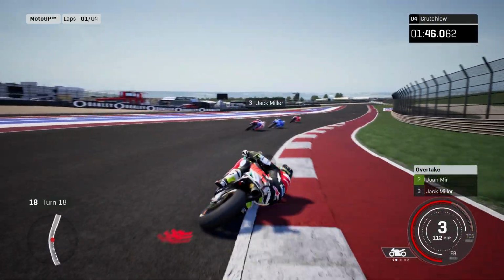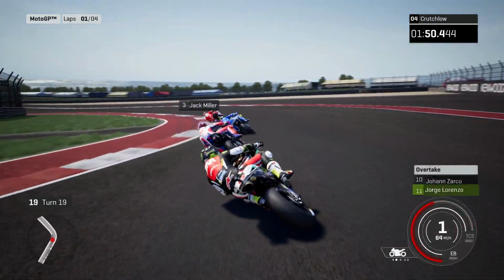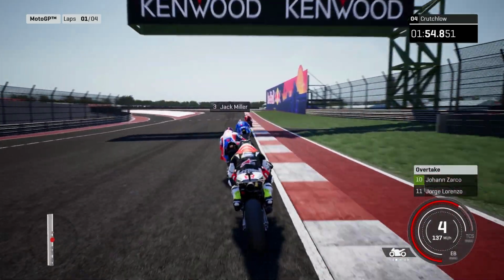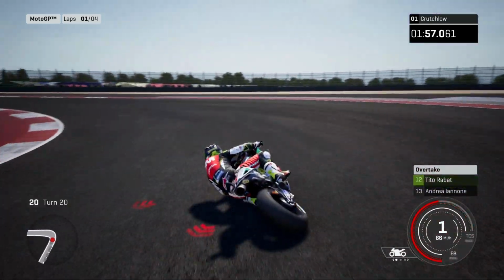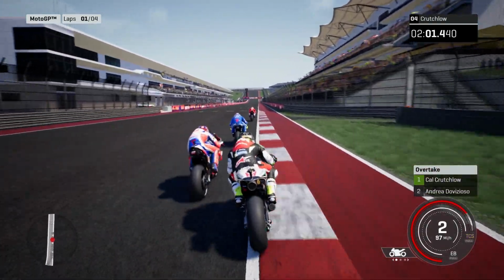So now Jack Miller is the next target up ahead. Then Joan Mir and then Andrea Dovizioso, our title rival. Obviously, I think he's still in second position. Well, in fact, he had a pretty good race, both of them. We ran wide, that's the last corner. We ran so wide. And that's going to allow Joan Mir and Jack Miller to keep the positions there.